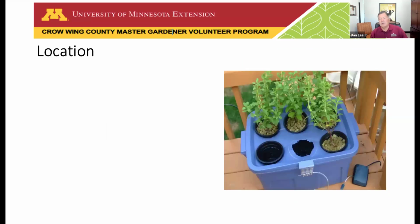Location. So in this picture, I have somebody who has a hydroponic system. It looks like it is a raft system with an aerator out on their deck. And all they did is they took a container, cut some holes in the lid, took some plant pots, rock, and then planted some plants in there. The roots are sitting in the nutrient rich water below that's aerated by the aquarium pump. About as simple a system as you can possibly have. And it's in a nice location.